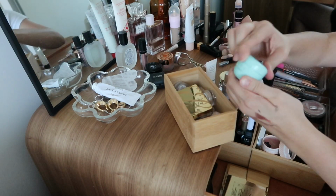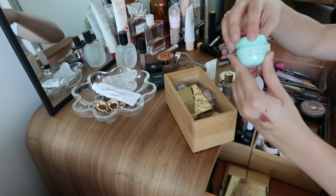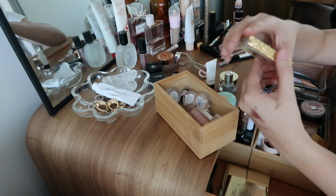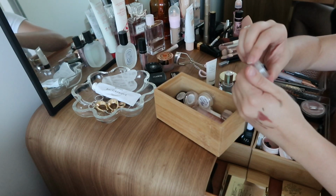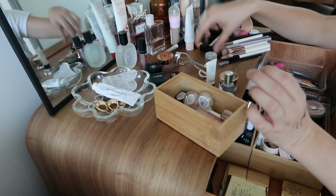Got the Tatcha water cream face cream, which I've got quite a lot of, so this is more what I use under makeup. Got an eyeshadow palette in here, so I'll move that for now. I've got a few testers, so I've got the Eve Lom Intensive Night Cream, which is all finished, so that's for the bin.